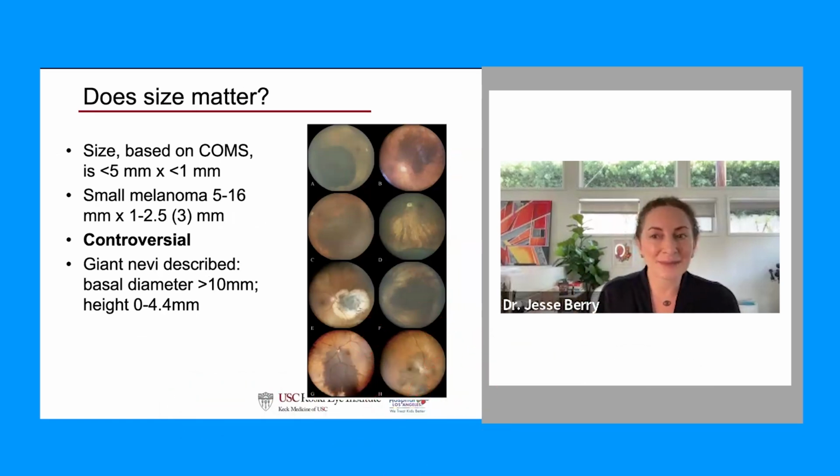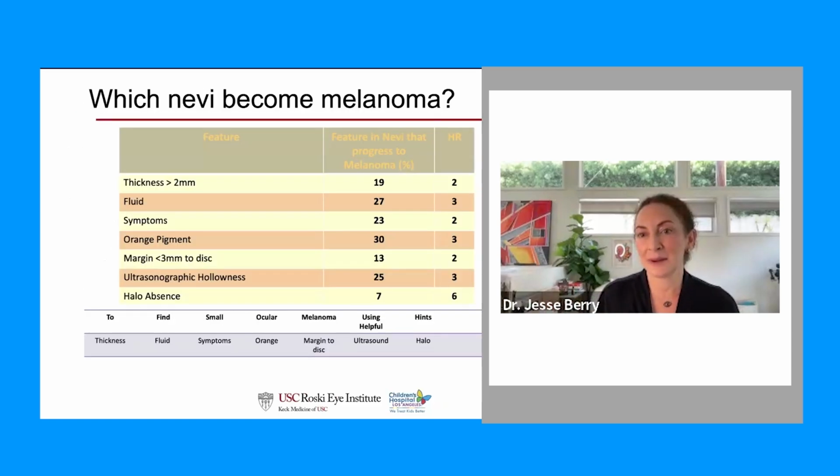And size also matters, but is not the definitive defining feature. So if you look in textbooks, most textbooks will say that a lesion around 5 by 1 millimeters is by definition of a choroidal nevus, although all of us who've treated melanoma have seen very small tumors in that range as well that are worrisome. And you can also have giant choroidal nevi, as you see here, that have been followed and are stable in the eye for years and years and years. However, they're quite large. So size alone does not diagnose someone as having a nevus or a melanoma by any means. But these nevi need to be monitored.